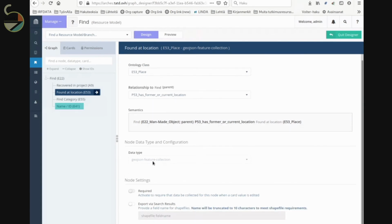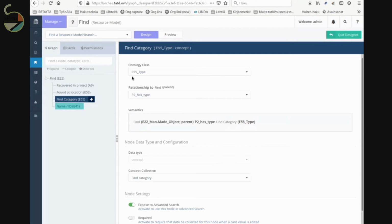And there you have, for example, the data type. In this case, it's a GeoJSON feature collection, meaning that you can actually have dots, lines, geographical polygons that describe the spatial context. Then I have the find category, which is just using the generic class of type, E55 type, and it uses concepts that come from a concept collection, which is a defined vocabulary, which was created during the data import process.